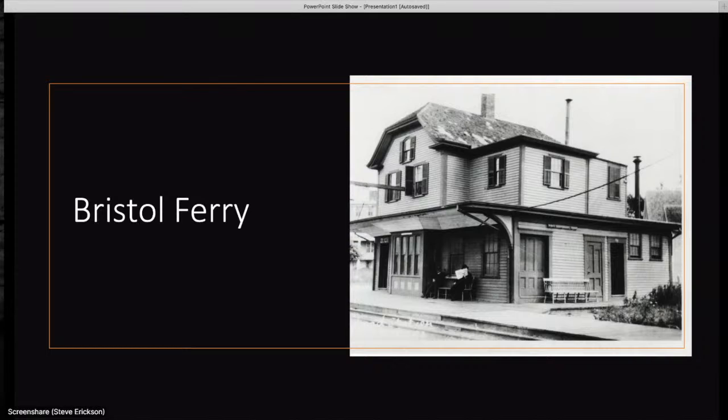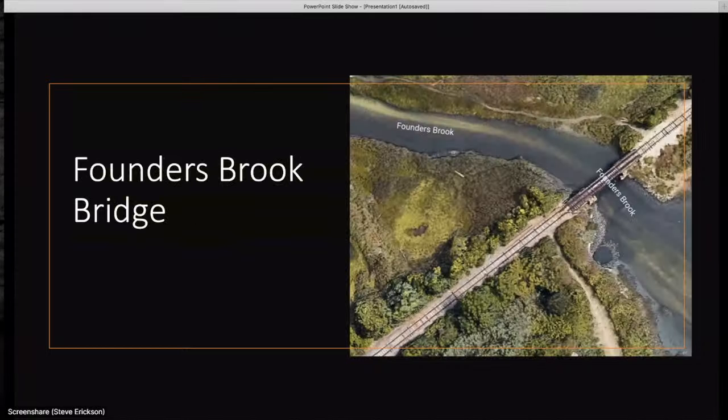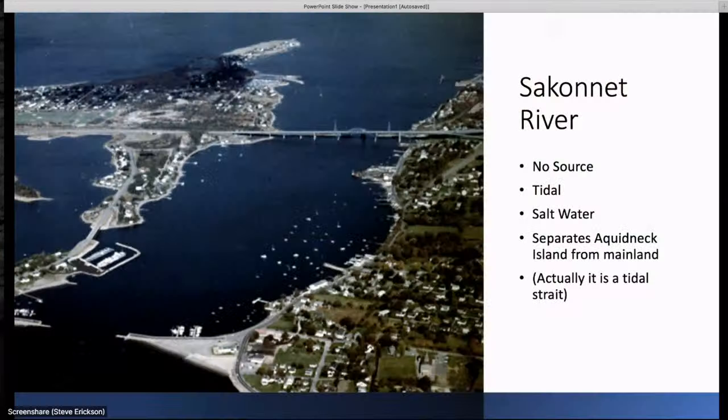Then the railroad continues north, crossing over a nice little brook, with a nice little bridge, a nice little place to model with some boats and so forth. To the Sakonnet River. Now, the Sakonnet River is a great river because it's not a river. It's actually a tidal strait, but we call it the Sakonnet River. It has no source. It's tidal. It's entirely salt water. It simply separates Quinnipiac Island from the mainland on one side.